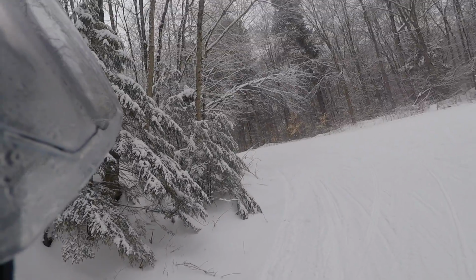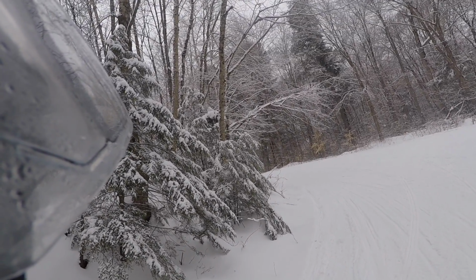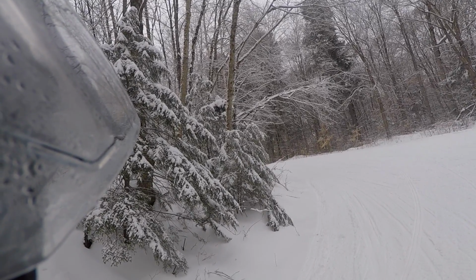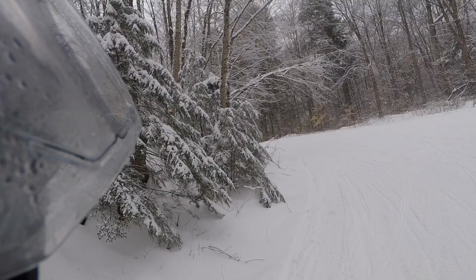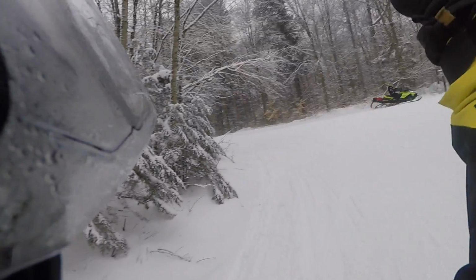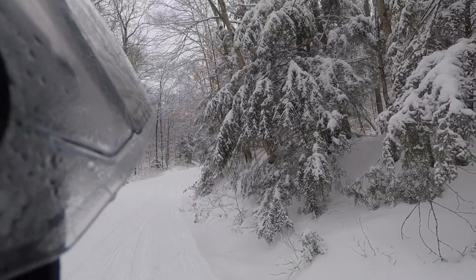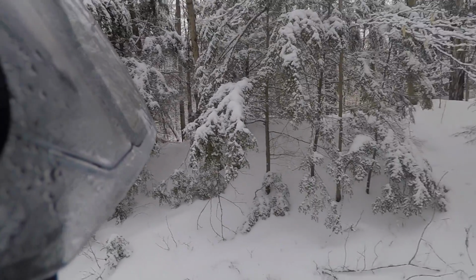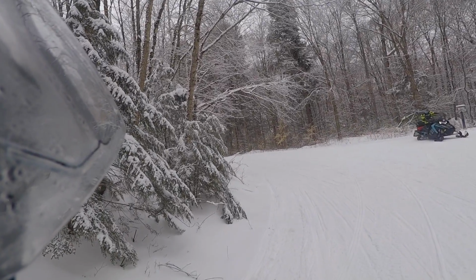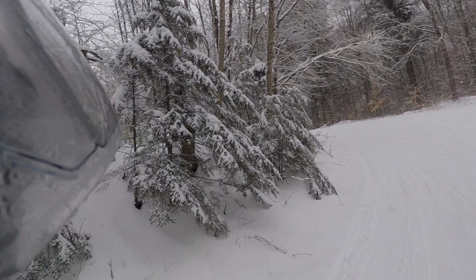Now we're just waiting for the rest of the guys. Hopefully they don't miss me here. I went pretty fast, so it'll take them a minute to catch up. And the plan is we're gonna head down East Road right here, and we're gonna go up to the Redstone Vista, which is a pretty nice lookout at the forest. So, waiting for the last guy, and then we should be good to go.